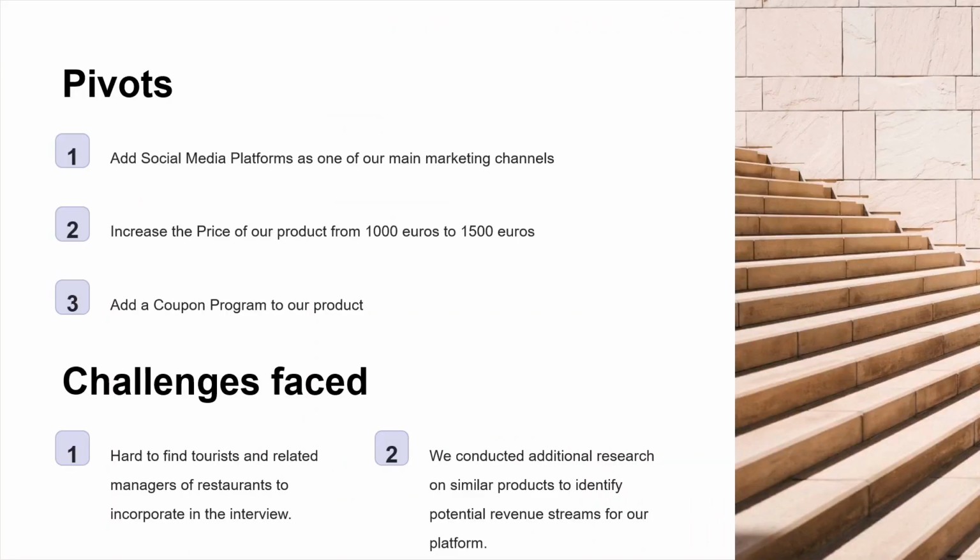First of all, from our potential customer questionnaire, we learned that social media advertisement is the preferred promotional method, and therefore we should make it one of the main marketing channels. Secondly, we would be able to increase the price of our product from €1,000 to €1,500. This would still be an acceptable price for a lot of businesses and would allow for more development, resulting in a better product. And lastly, as both the tourists and businesses seem to be receptive to the idea of coupons, we should add this as a feature to our product.